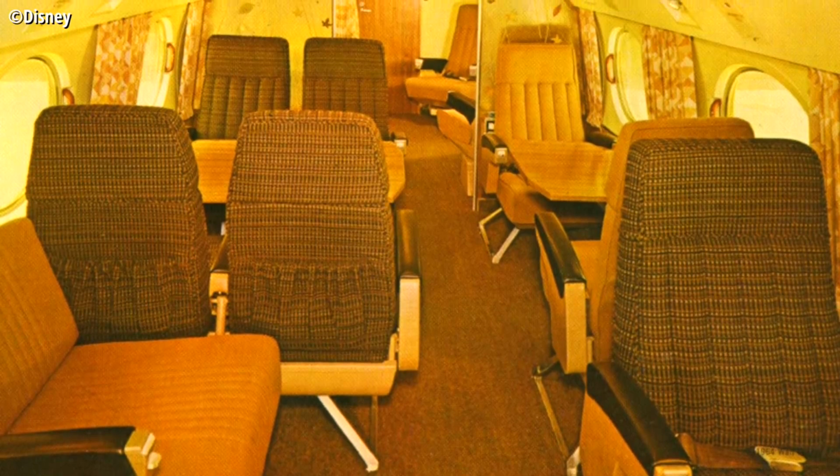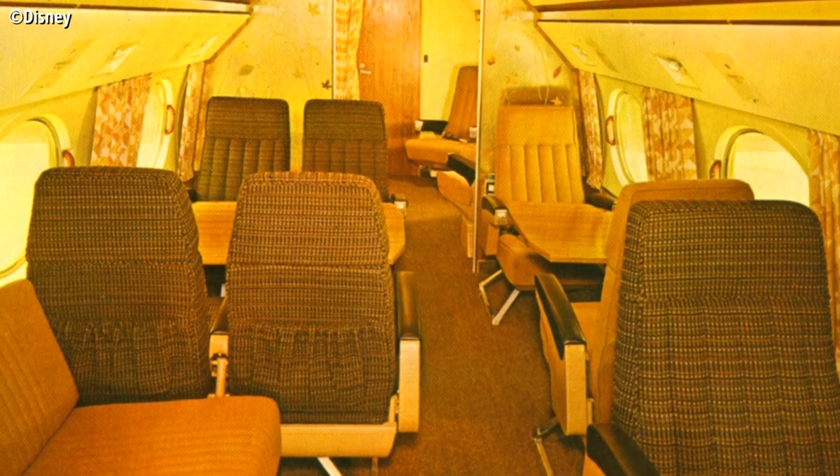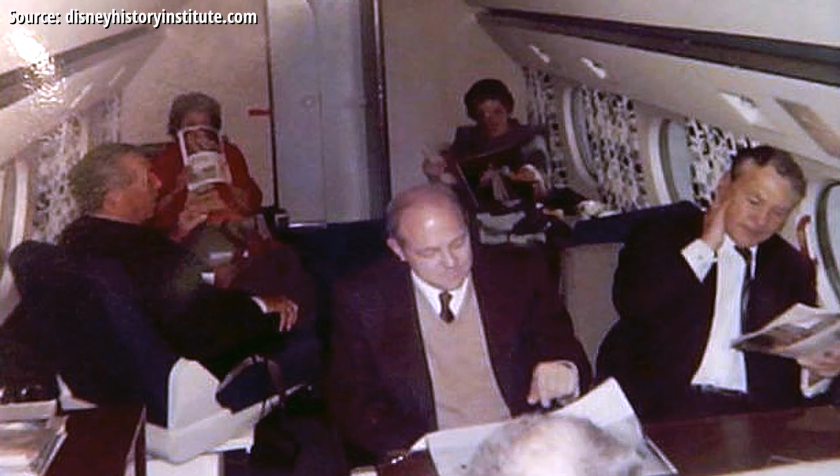If you're wondering about the state of the inside of the plane, currently the inside appears to be hollowed out. My guess is those interior artifacts are all at the Walt Disney Archives in California, where they belong. For reference, this is what the interior looked like back in 1964 when the plane was being used for work on the New York World's Fair.